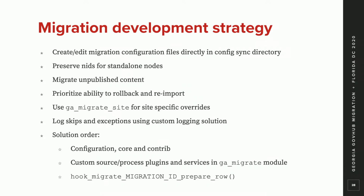We used the GA migrate site module for site-specific overrides. And we also had a custom logging solution that would allow us to log if something was skipped or if there was an exception, just to allow us to understand what happened throughout the process. We're doing 6 sites at a time. There's a lot of stuff going on.